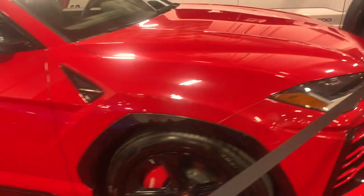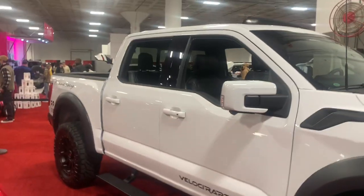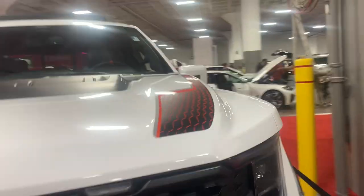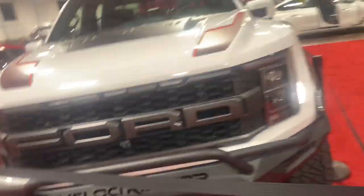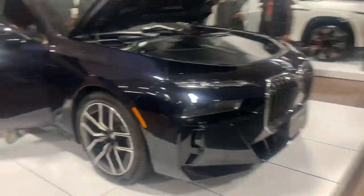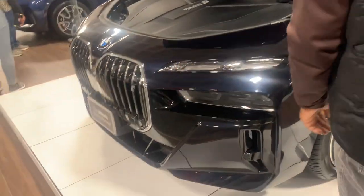Lamborghini Urus. 600. Cool vehicle. BMW. Ultimate money pit. Beamers. Oh, there's a Beamer. Not for me, though. It's completely covered. I think they do it to hide the complexity from you. I think some of these are what I was looking for.